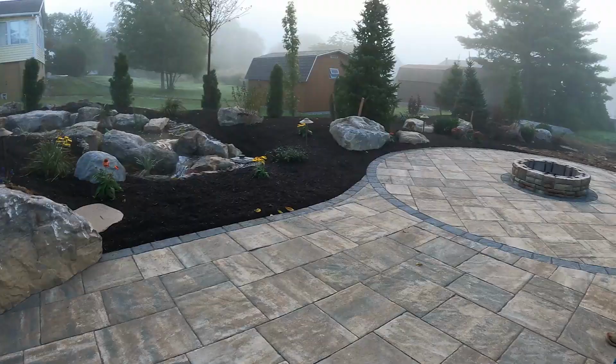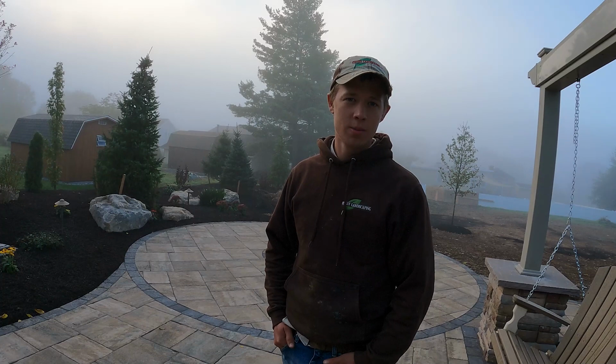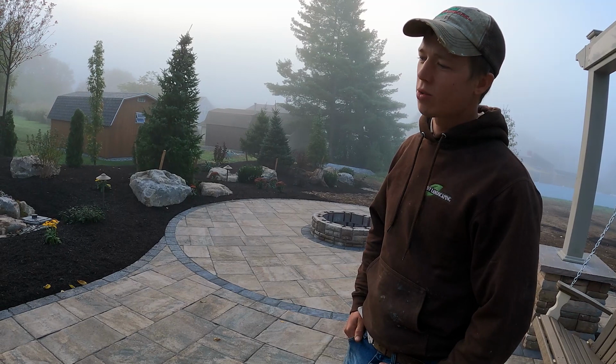Beautiful. One of the things that I especially enjoyed about this project was how we were able to deliver all the elements of the outdoor living space. It's always something that's important to me. And every single time I do it, I realize the life that the water feature brings.